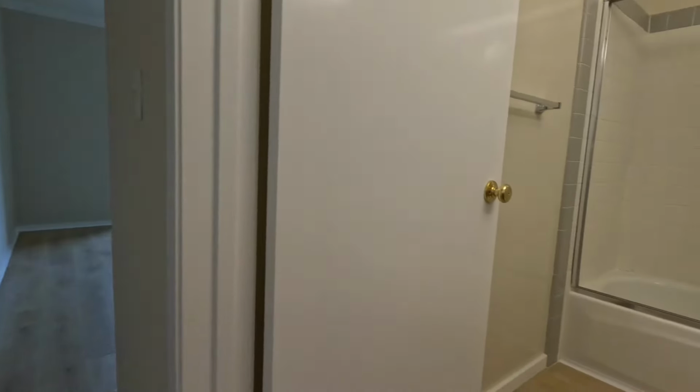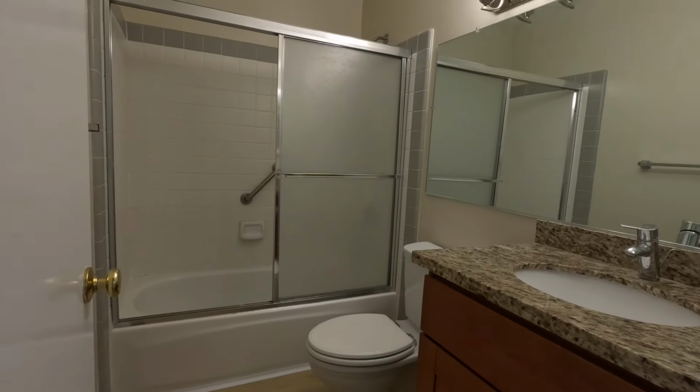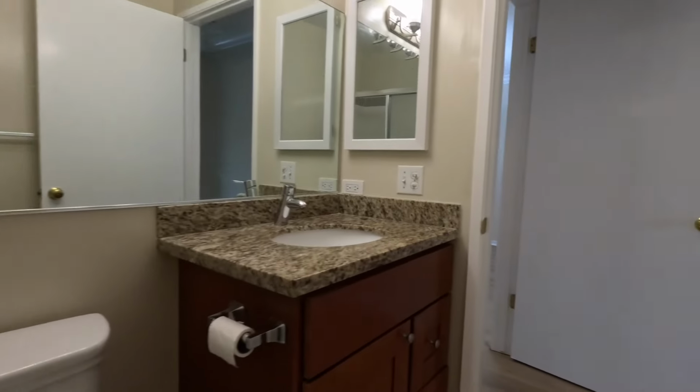Here is the second bathroom. There is a bathtub and shower combination, just like the first one.